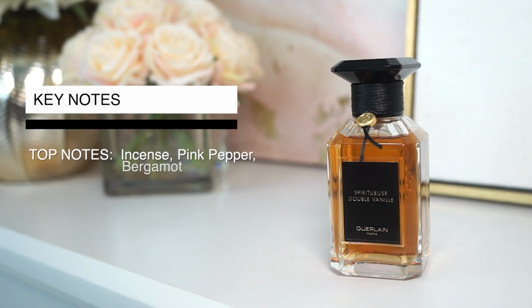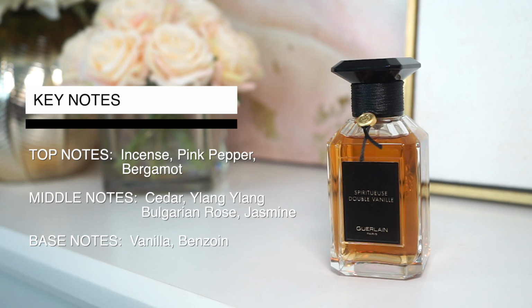You know, like when you're baking and you have a really high quality vanilla extract in your cupboard, that's what it smells like, just pure. But then when it starts to dry down, it gets just a little bit boozy, like not spicy, but just rich, almost like a hint of maybe whiskey in there. It says that it has ylang ylang and rose in there, but I don't smell the floral at all.